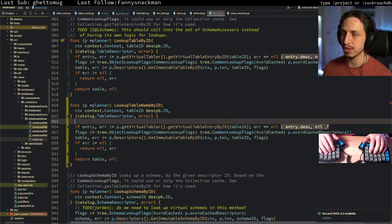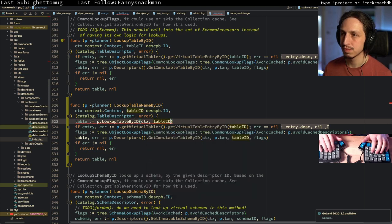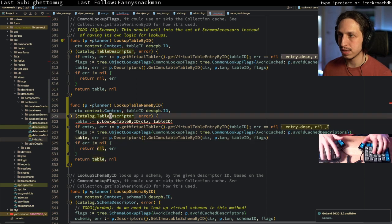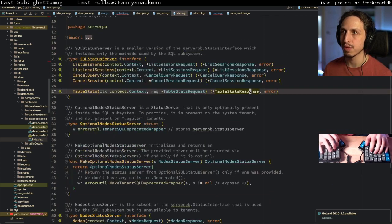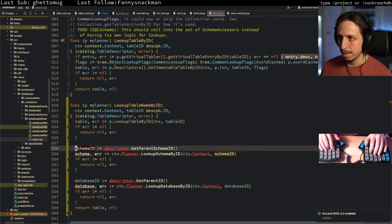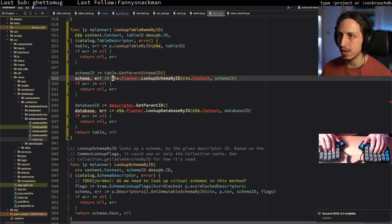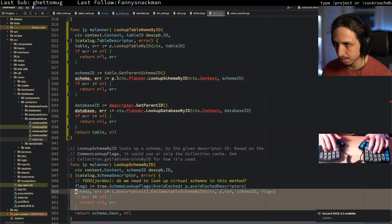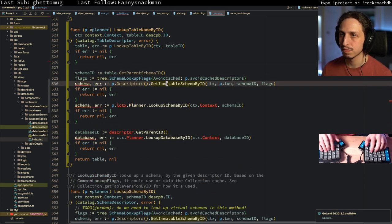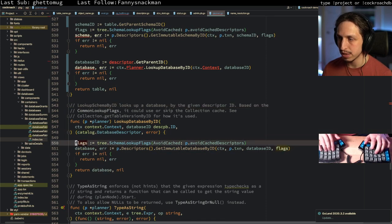So the first thing is we can call into lookup table by ID. And then basically we just repeat the same stuff that we did before in our built-in function. We're going to pull that back up into this thing that we're implementing over here. So we're going to say the schema ID is table.getParentSchemaID. And basically we'll just inline this thing: P.lookup, P.descriptors. Yeah, we'll just inline this thing basically. And then we'll get rid of this because we no longer need it. And then we will inline this thing.